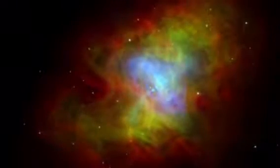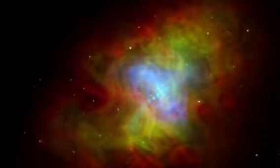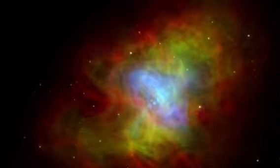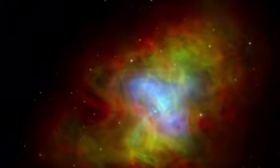Some other known pulsars include PSR J0737-3039, the only known double pulsar, Hulse-Taylor binary pulsar, Calvera, Geminga, and Hercules X-1. There are many other neutron stars in our universe.